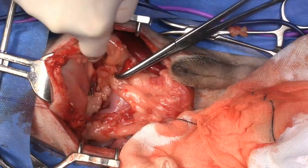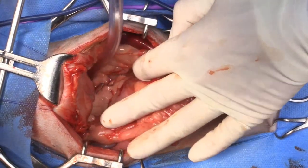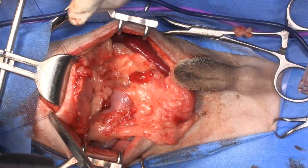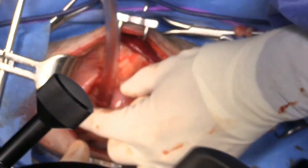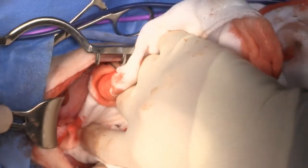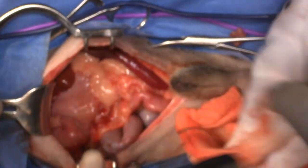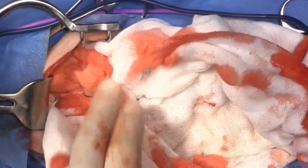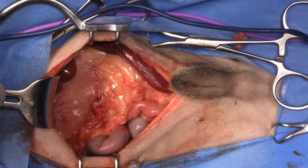All right. So now we'll take this out here. We'll check to make sure we don't have evidence of portal hypertension. So release our stay sutures. And so we'll look for like a hypermotile bowel, a congested bowel, a dusky looking pancreas. So the bowel all looks pretty good. Can I get some more warm saline, please? All right, so I'm happy with that result. How are we doing? Okay.